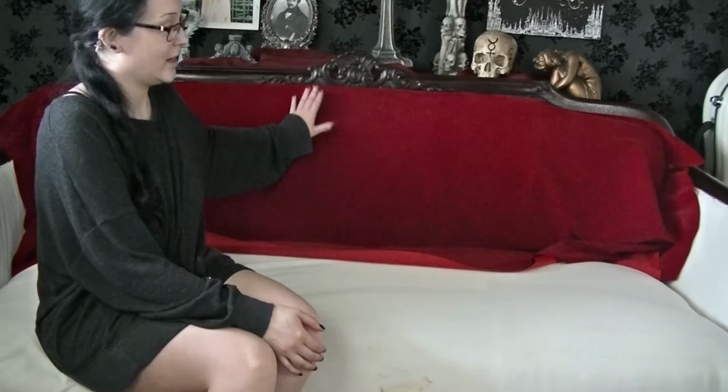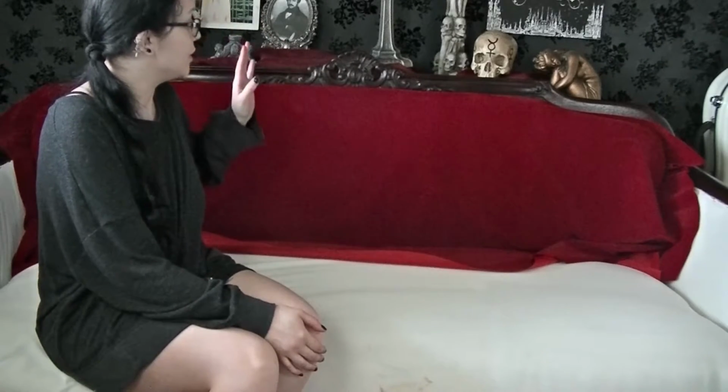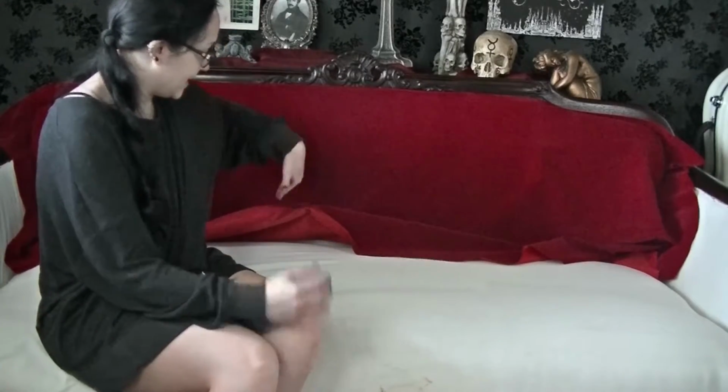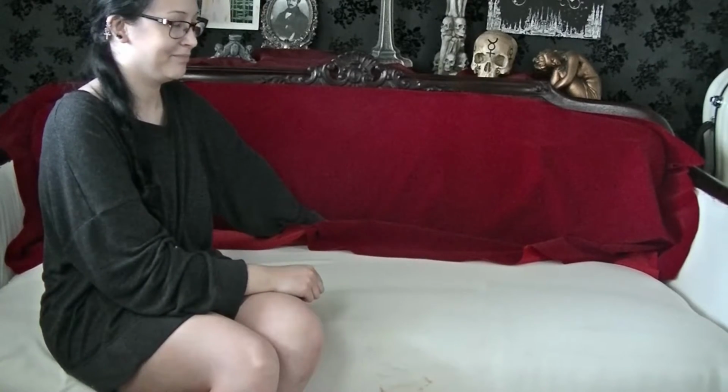This is gorgeous. So what I'm going to do is I'm going to flip it around, and I'm going to bring this fabric down in the little opening so that I can tighten it up as much as possible in the back and then staple it to the frame so that we get as tight of a fit as possible. That's what we want.